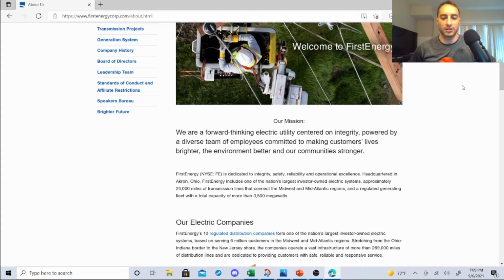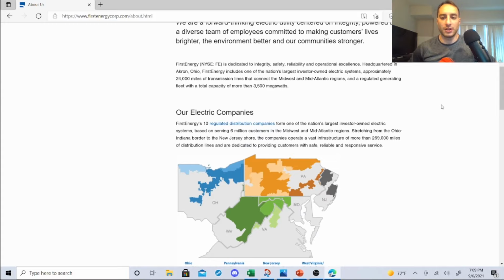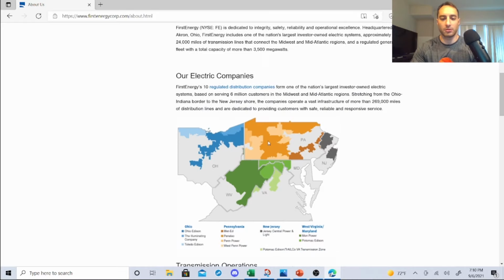First Energy includes one of the nation's largest investor-owned electric systems, approximately 2,400 miles of transmission lines that connect the Midwest to Mid-Atlantic regions, and regulated generating fleet with a total capacity of more than 3,500 megawatts. They have 10 regulated distribution companies serving 6 million customers in the Midwest and Mid-Atlantic regions, stretching from the Ohio-Indiana border to the New Jersey shore. The companies operate a vast infrastructure, more than 269,000 miles of distribution lines, dedicated to providing customers with safe, reliable, and responsive service.